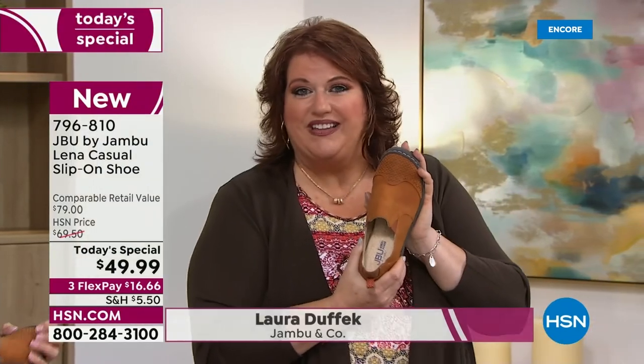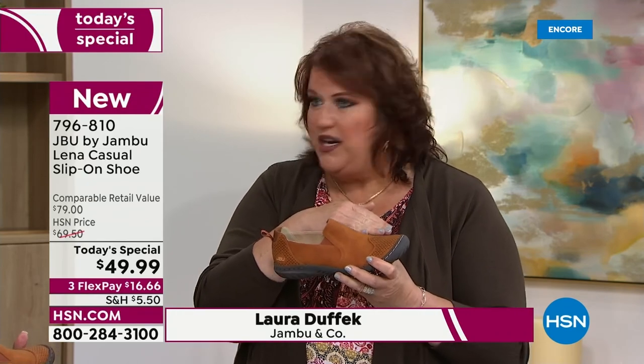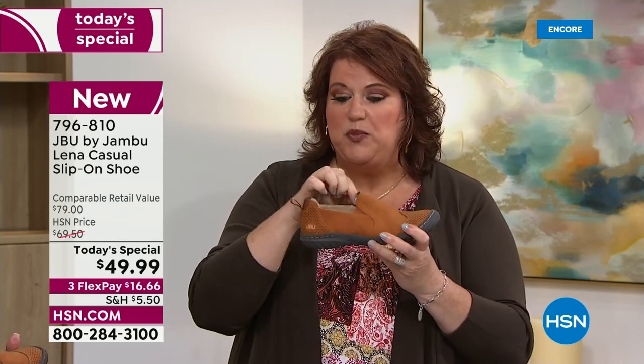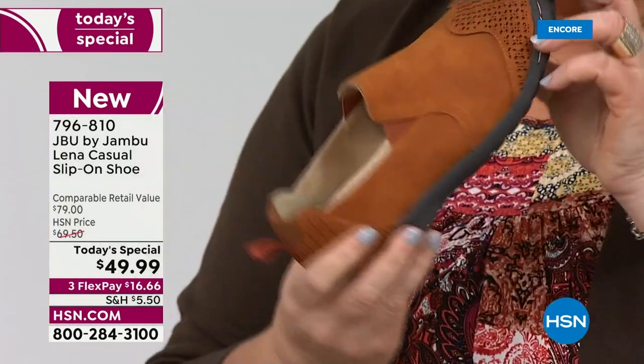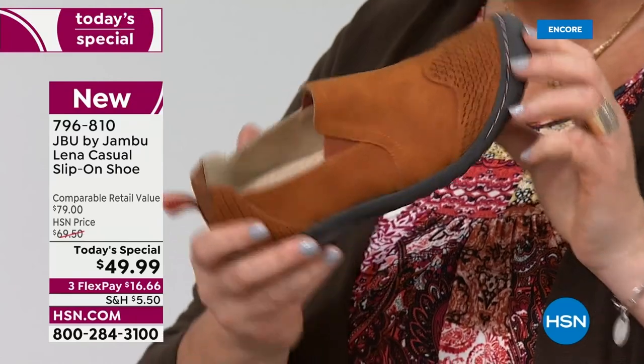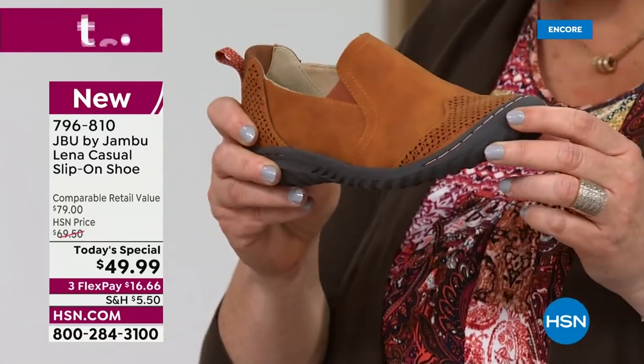And so really what the Lena is about is taking the best of a slip-in. Right? A slip-on shoe. So what we did is we added in the goring on the side so it makes it easy to slip on. We like everything about a loafer. That means it can go with jeans, it can go with pants, it can go with leggings. That's why a loafer is so great.